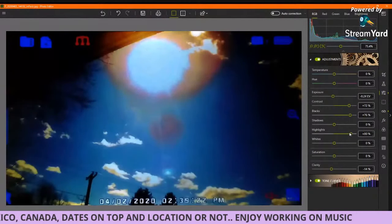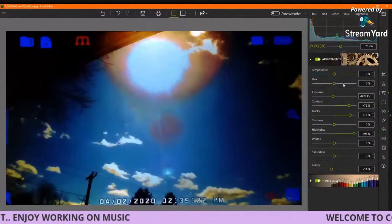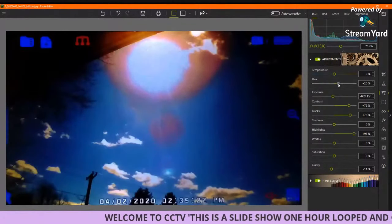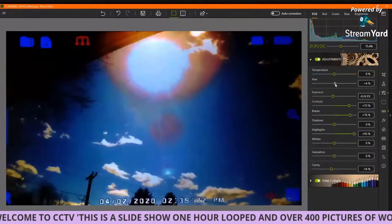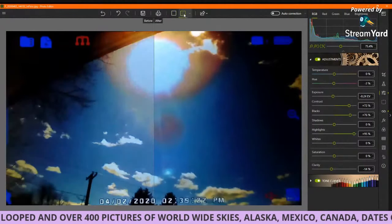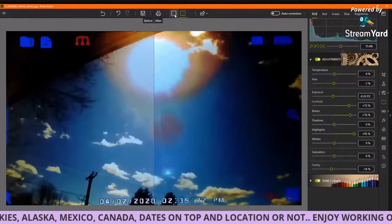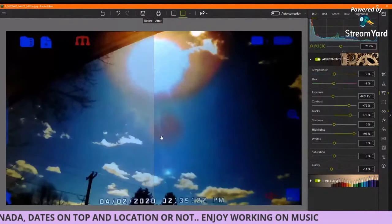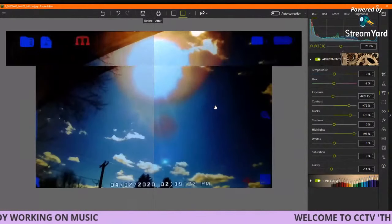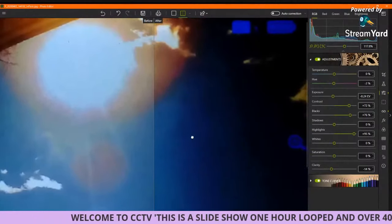I'm bringing up the highlights. Highlights all the way. Now I'm going to bring up the hue a little bit. Let's see what we get. So I'm bringing the hue back down. You see the color that it is originally. And I'll go back to when we started, right? We started with that, guys. See that difference? And you can see the difference, right?